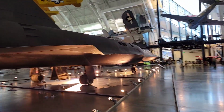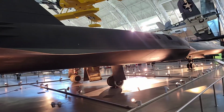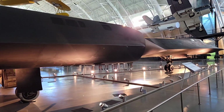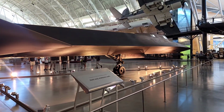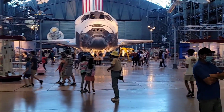Used for reconnaissance, presumably retired because satellites can do the job now. Because I don't know if we have anything that comes close to matching this thing's capabilities. But the SR-71 in all its glory. And here we go, guys.